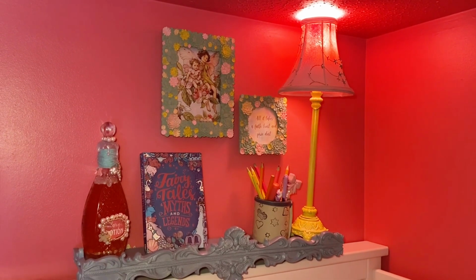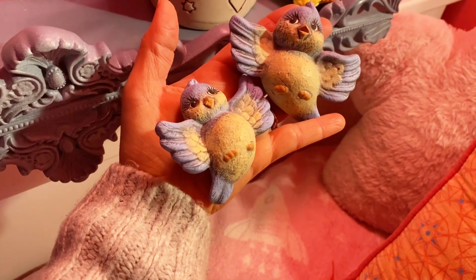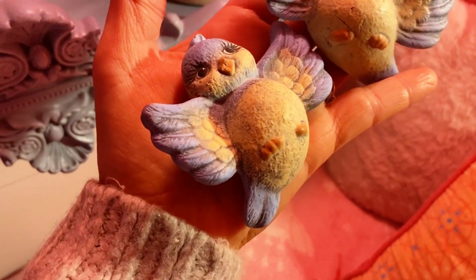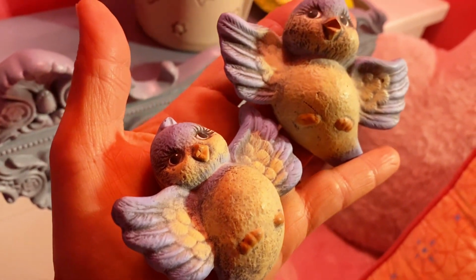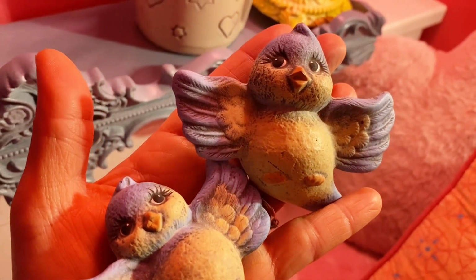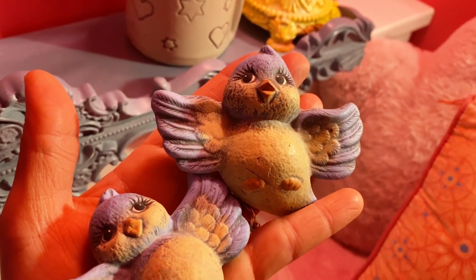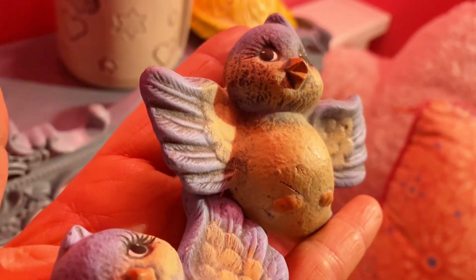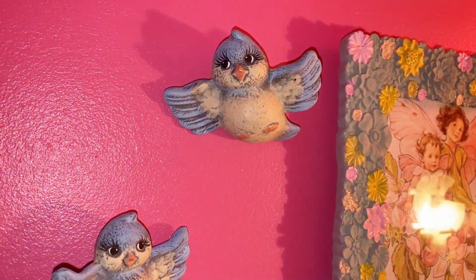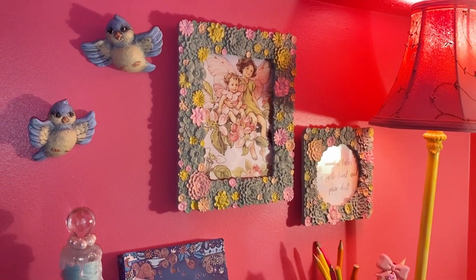I have one last thing to add. I'd almost completely forgotten about these little birds. They're ceramic and I got them in a charity shop for 50p for them both. I love them, I think they're adorable, and they really remind me of a Disney movie. They look really Disney inspired to me with the little eyelashes. And with that, my daughter's fairy themed shelf is complete. My total cost was less than £10 and my daughter loves it.